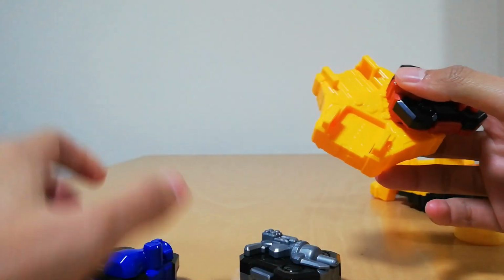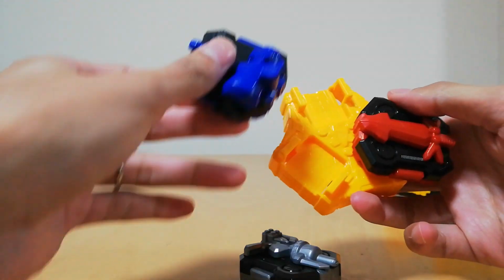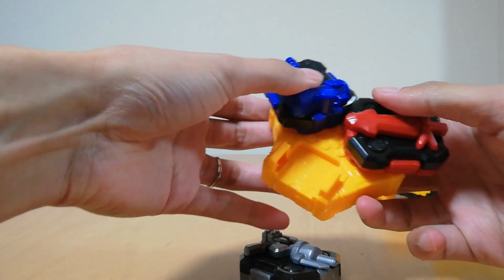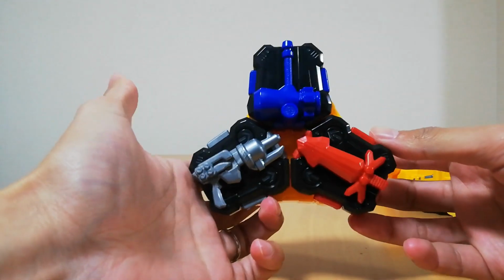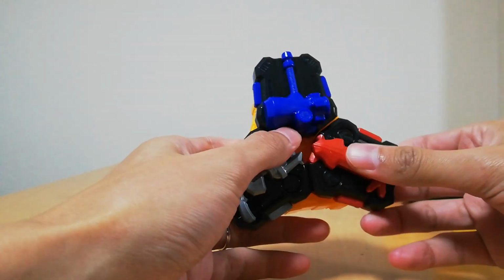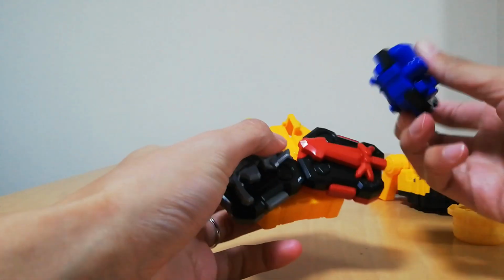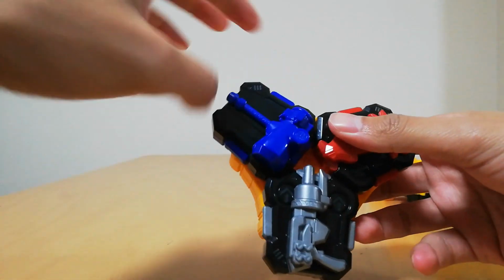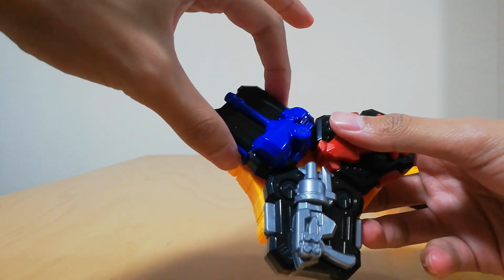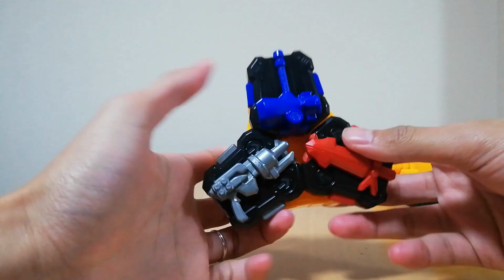Oh, there you go. Oh, you kind of just plop it on there. I see. And then blue's gonna go there and Blaster. That's cool. So yeah, they don't really slide in necessarily. You kind of just have to boop, right there. And then you take them out by pressing these tabs down. Take it out like such. I like that. That's cool.